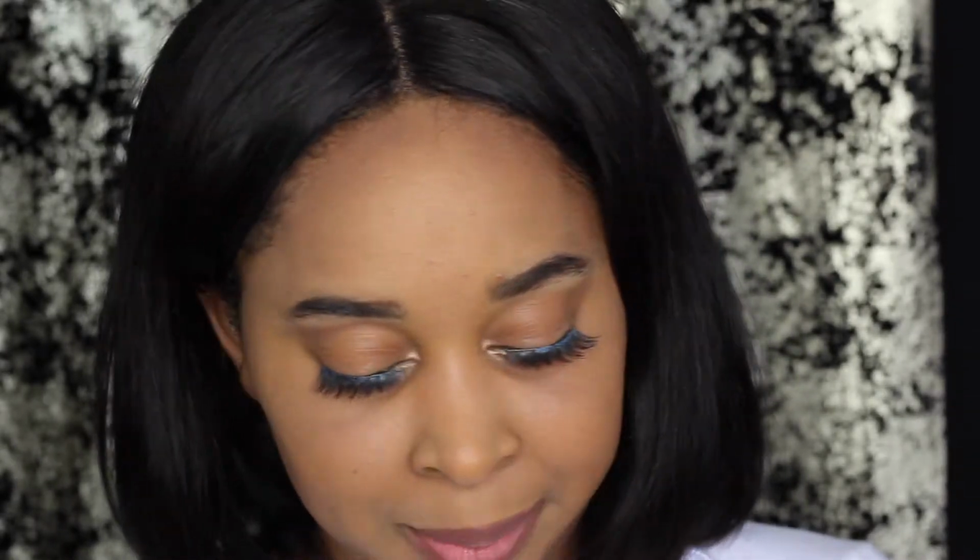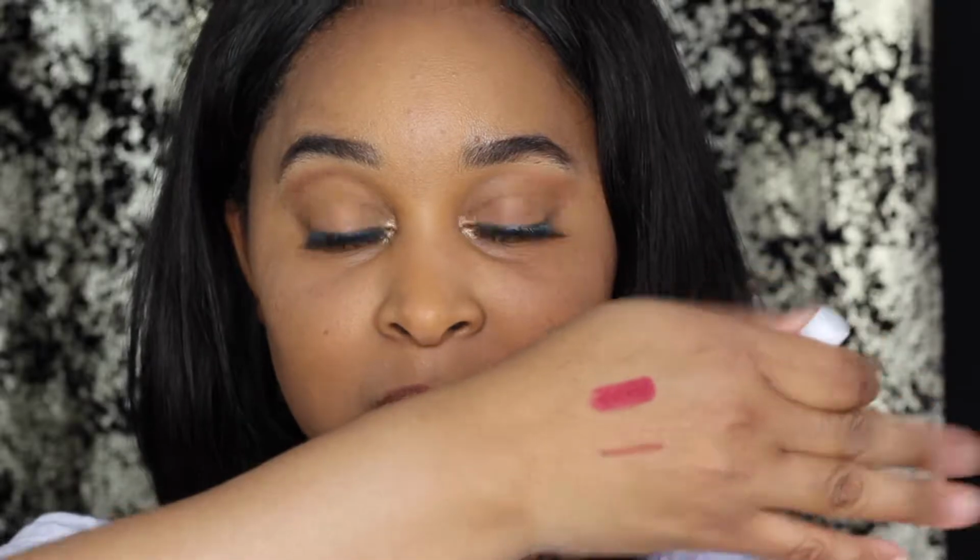So I'm just blending that in, and I got another lippy. If you guys don't know, highlighters and lipstick is my thing. I love it. This is Ellarie. It's a matte lipstick. That's what it looks like right there.